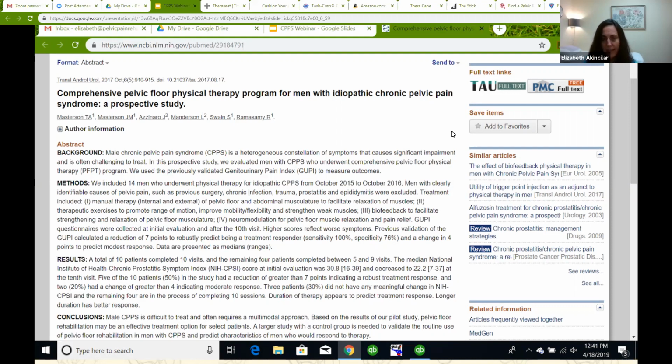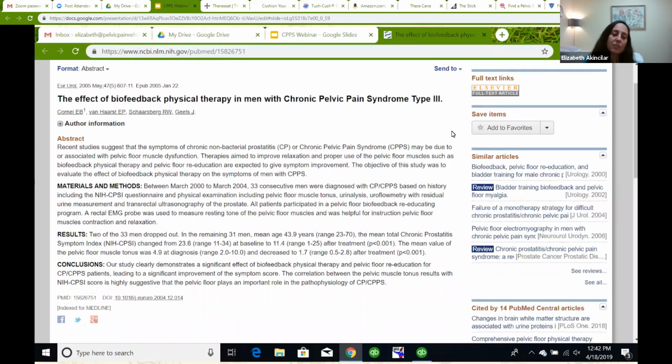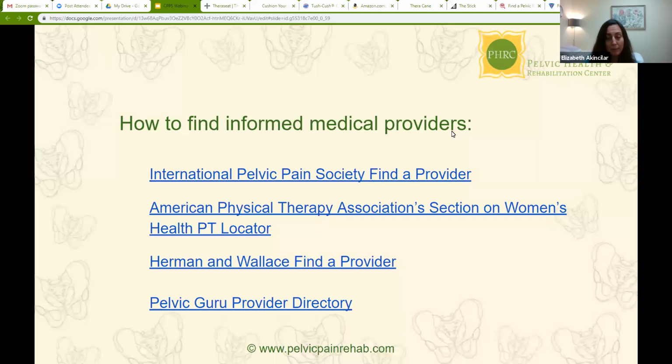Lastly, the last research article that I'll talk about is a study that looked at just biofeedback performed by a physical therapist in men that were suffering from pelvic pain. And they looked at 31 men, and after a series of biofeedback treatments, they reported improved pain and improved symptom scores on a score sheet that they used. So all three of these studies, I'm of course going through them very quickly, but three studies showing that physical therapy was indeed helpful in the treatment of pelvic pain.